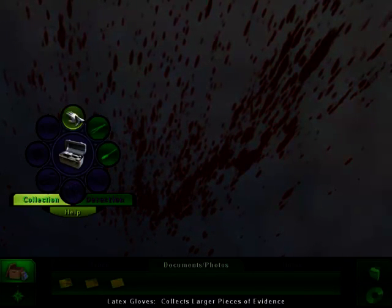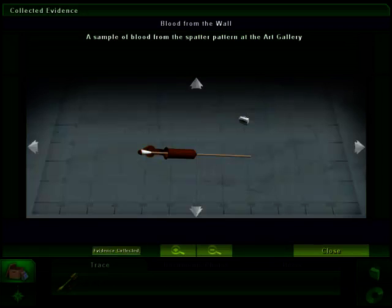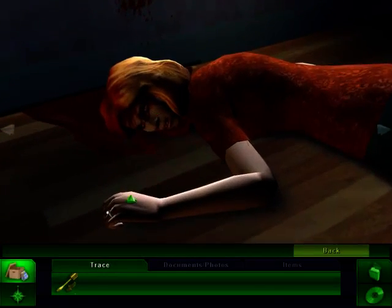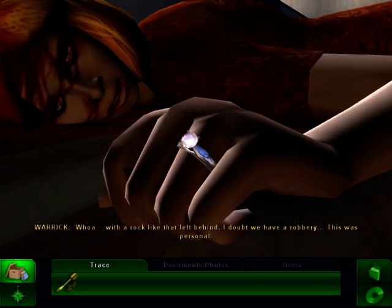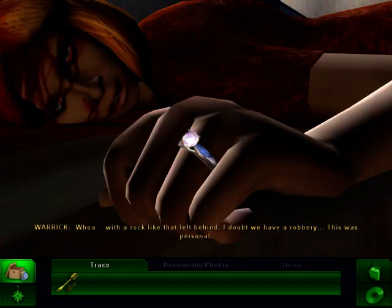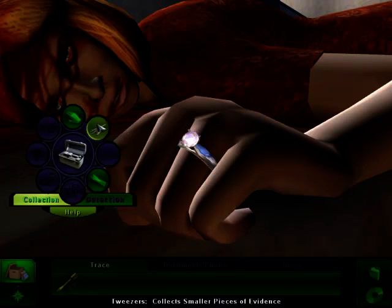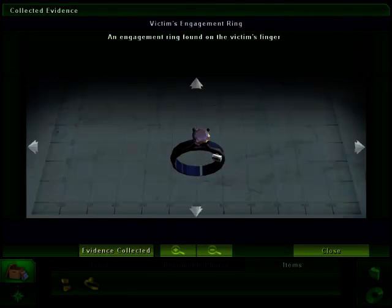We have to collect the blood with, yes, we can use tweezers. Actually, not really. If you use a different tool, he's like, that's not the right tool you need. But it's all very muffled, so we're just gonna collect the right blood the first time. Yay, we got blood. Whoa. With a rock like that left behind, I doubt we have a robbery. This was personal. Really? How do you know? And remember, we took a picture of this first.